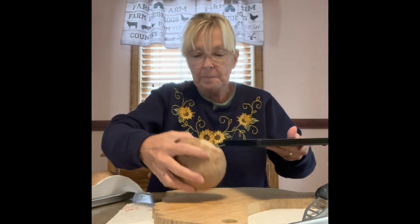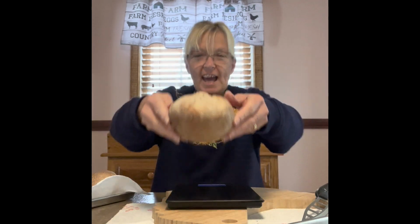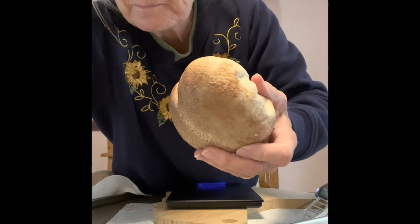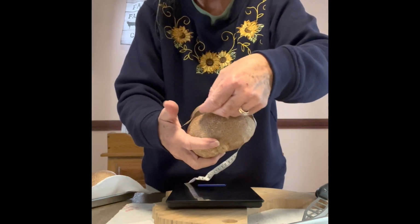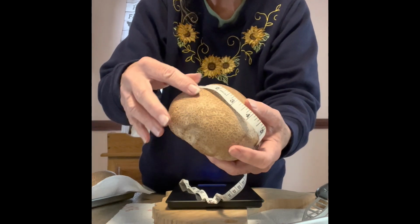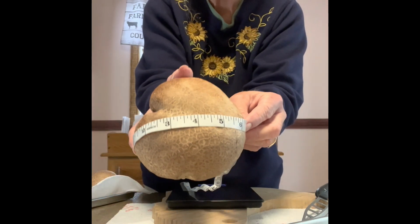Okay, here's my scale. Okay, let me tare it. Okay, we're going to put it upside down on the flat side. And you guys, I'm not going to say, but you can put your guess in the comments and let me know. Look at the thickness. It's a biggie. Let me see if I can grab my tape measure here. I'll let you know how wide across it is. Six inches across. Oh my goodness. Oh no, actually, 7 inches. All right, 7 inches.